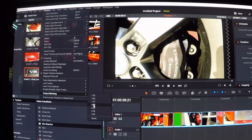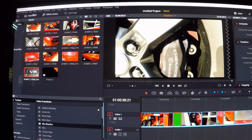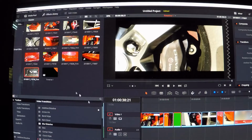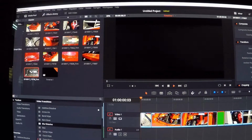This is 1.85. Boom. It puts just a little bit of a bar at the bottom. Well, like I said, we're going for more cinematic, so that's not going to do. Let's go to 2.35. There we go. Look at that. Look at how that looks. Now, just to make sure that everything's going to look good at that sizing, let's go back to the beginning. Hit play.